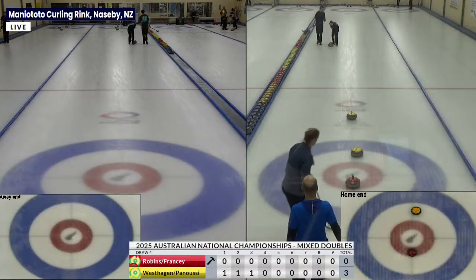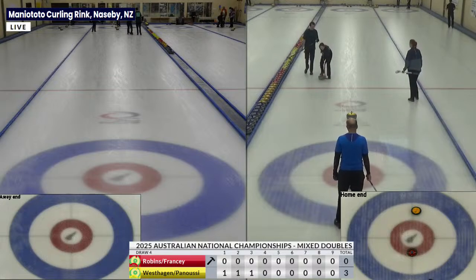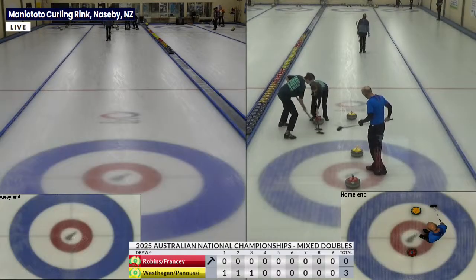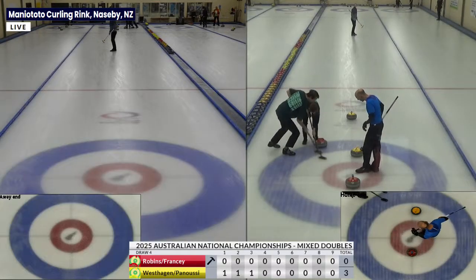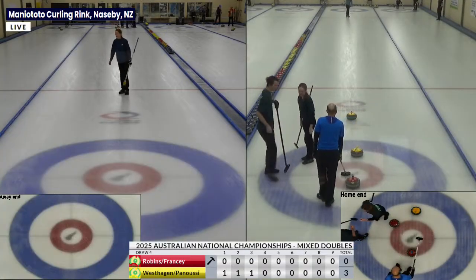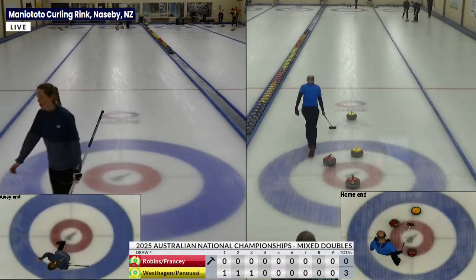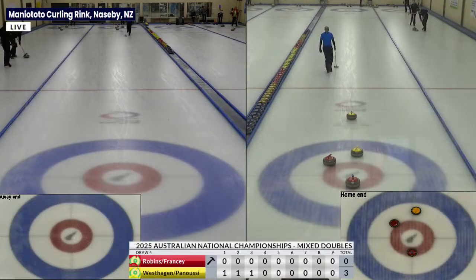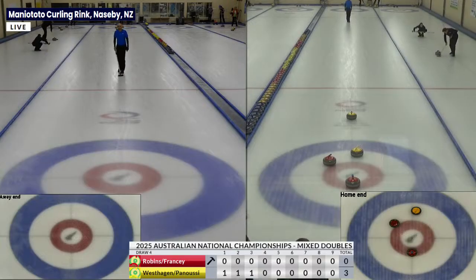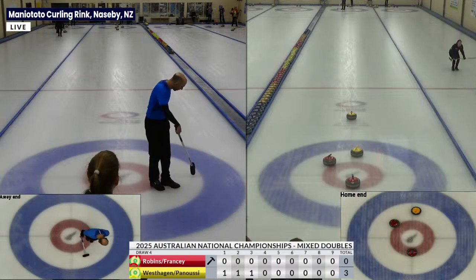Over on sheet A after the third end, Team Gallagher Gagnon were able to score their point and tie their game up at 2-2. The first house of the next end though, and Team Foley Patterson have put a nice shot in, just a rest against their placed stone on the 4 foot.